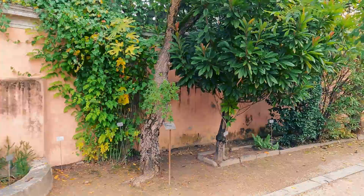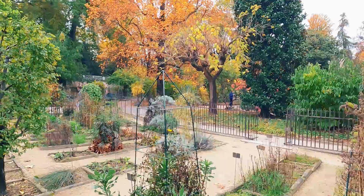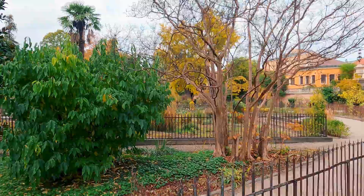Well, it's incredible how many types of trees and plants there are, and they are living all together, just separated from one another by a stone, and then they all stay together here in this garden.